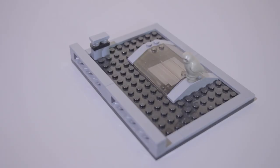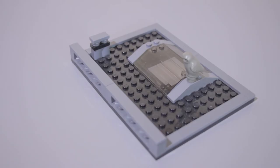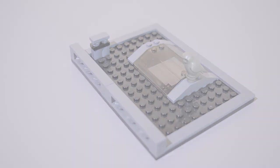This is the rooftop. Here we have the chimney going out through the roof, which connects to the fireplace, which I think is a very cool design. Then there's the skylight, which will look through into the bedroom. So when you look through that, you'll see the bed, or if you were the Lego citizen, you'd be looking up into the Lego sky from your bedroom.